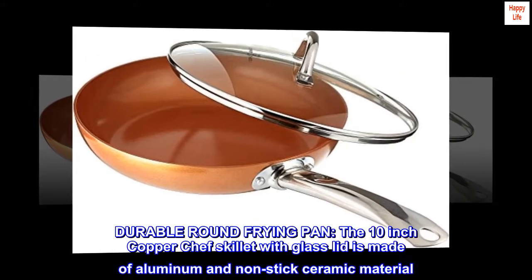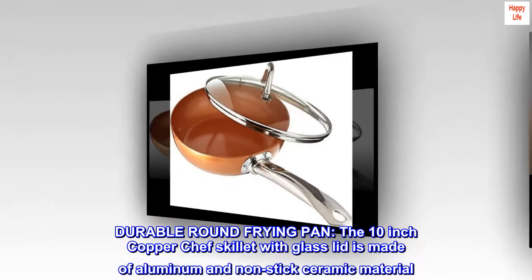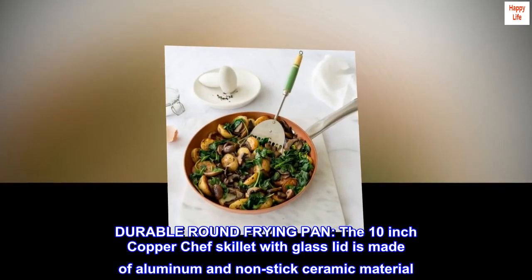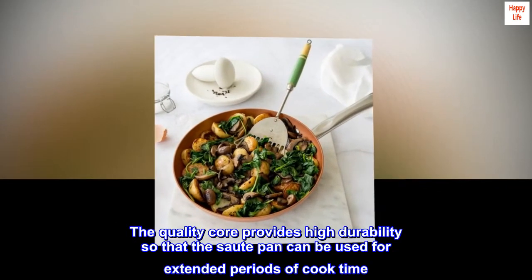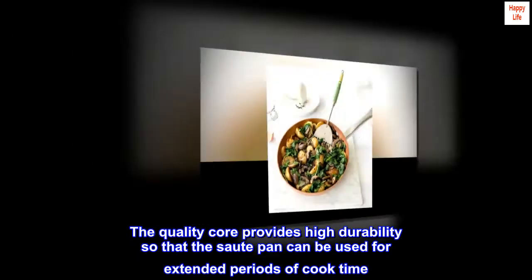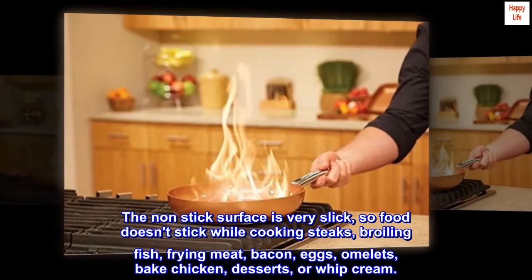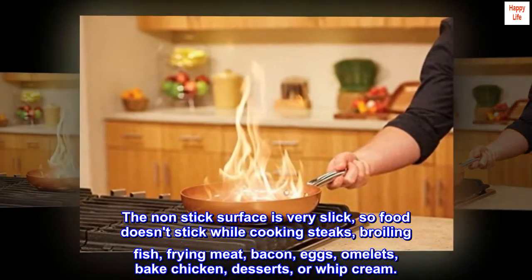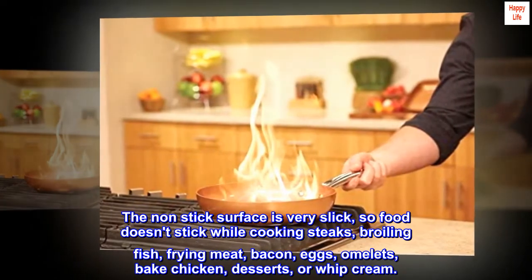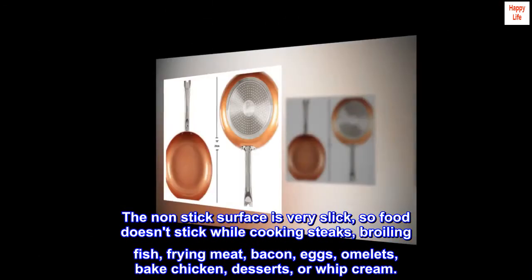Durable round frying pan. The 10-inch copper chef skillet with glass lid is made of aluminum and non-stick ceramic material. The quality core provides high durability so that the sauté pan can be used for extended periods of cook time. The non-stick surface is very slick, so food doesn't stick while cooking steaks, broiling fish, frying meat, bacon, eggs, omelets, baked chicken, desserts, or whipped cream.